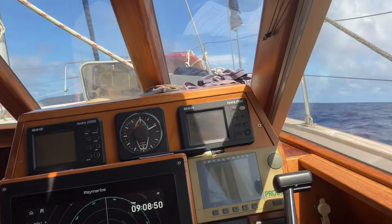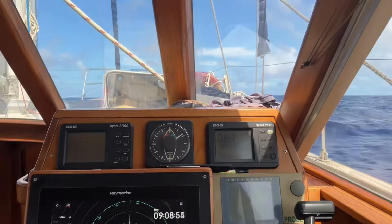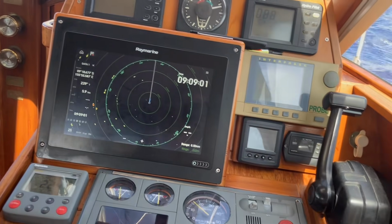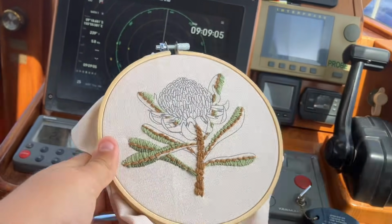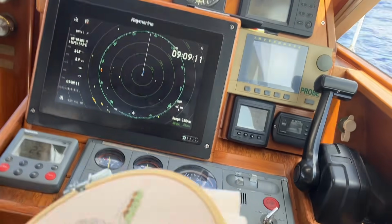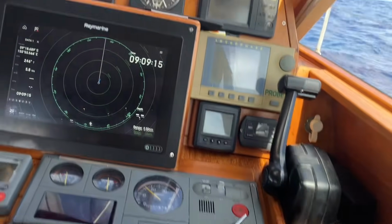It is 11 o'clock in the morning. The sun is shining, which is really nice. No wind though, well, not much at all. And I'm on shift. Trying to keep myself occupied and just doing some embroidery. This is what I've done so far. I've done quite a lot in the area of like 3 hours. So it's pretty good.